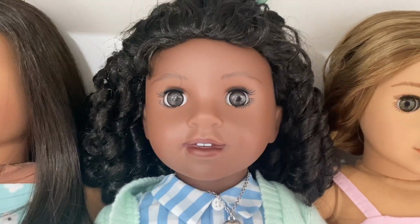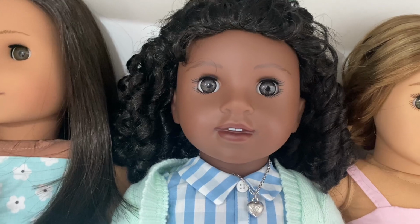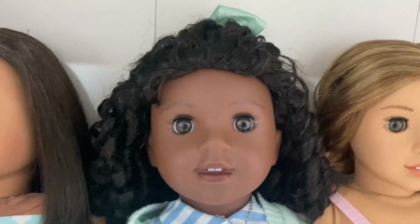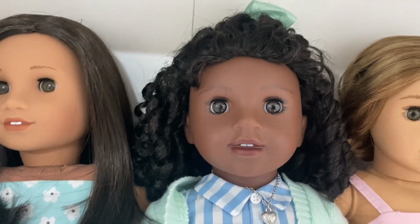Next, we have Claudia Amelia Wells, and I bought her on release day. This girl has such an incredible collection. Look at the outfit. I had so many videos on Claudia because I was obsessed with her and I thought she was like the cutest thing American Girl had ever made. She does not get the recognition and love she deserves, and everyone should have a Claudia in their collection.